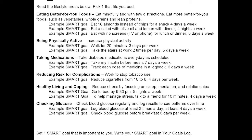If you want to be more physically active and exercise more, you would choose one of the goals under Being Physically Active. You can choose one of these SMART goals that are listed here, or you can write your own goal. If you're having difficulty taking your medication, this might be an area you would want to work on. And you can choose one of these SMART goals here, or make it more personal to you and fit you by creating your own goal.